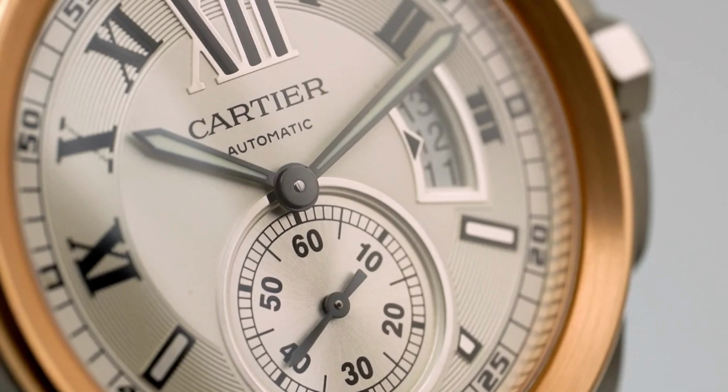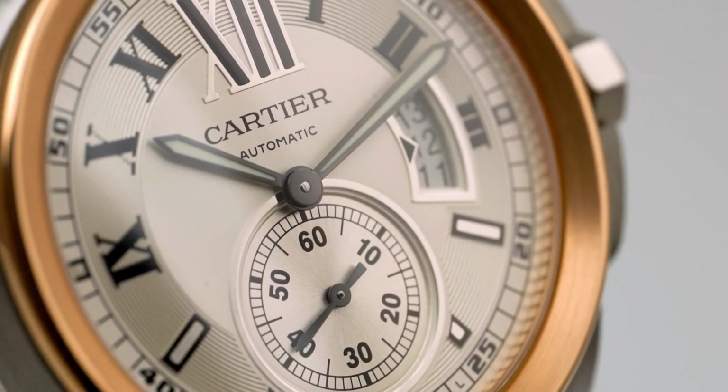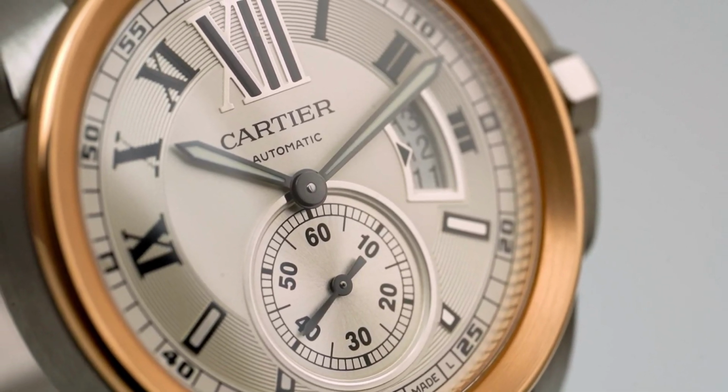And that Calibre name, it's not just for show. This was the first major release to feature Cartier's in-house movement, the 1904 MC. Big move for a brand always seen as a jeweler first. This marked their arrival as a serious mechanical player.